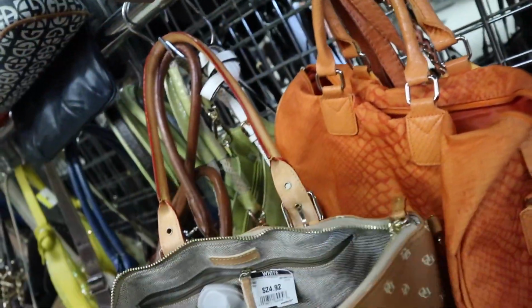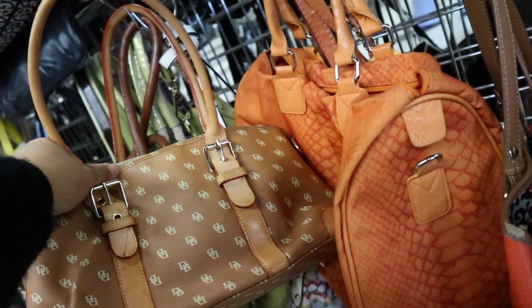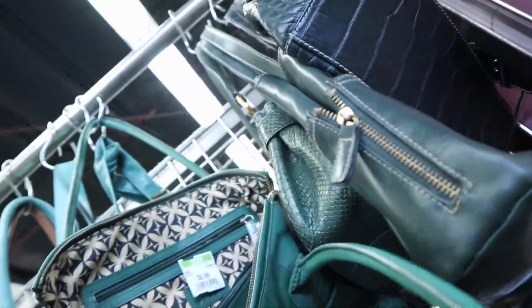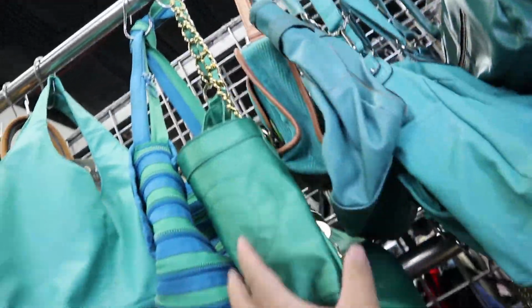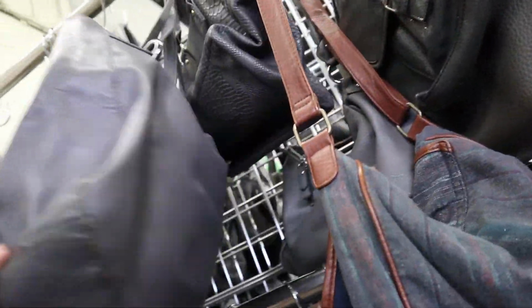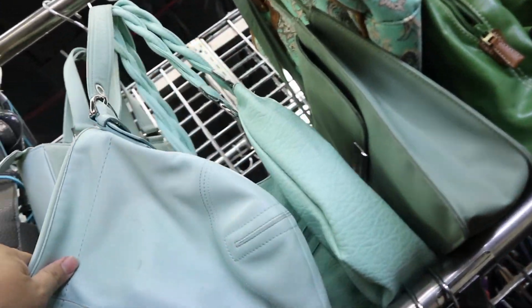There's this other Dooney right here. $24.92. Maybe no. Still not on sale. Is this a Hobo International bag? No. Tina Olsen, BB, zipper bag, Calvin Klein, 9 & Co. I think this is the Coach.